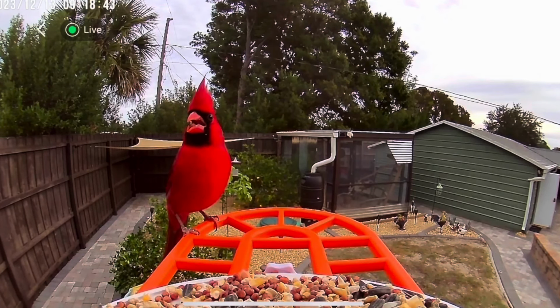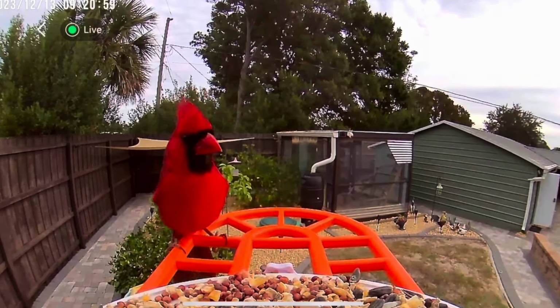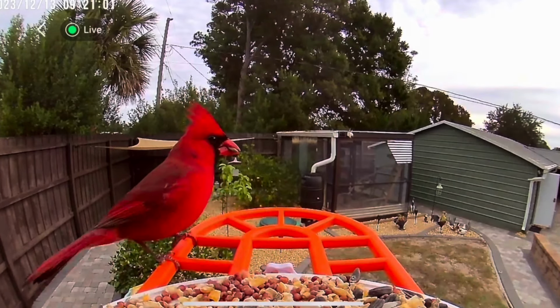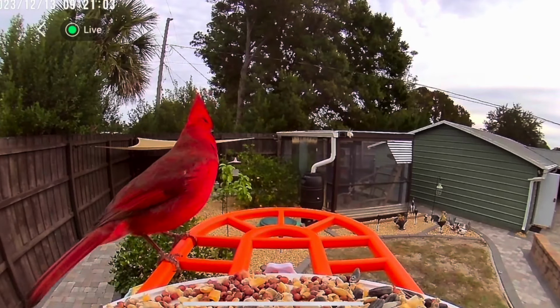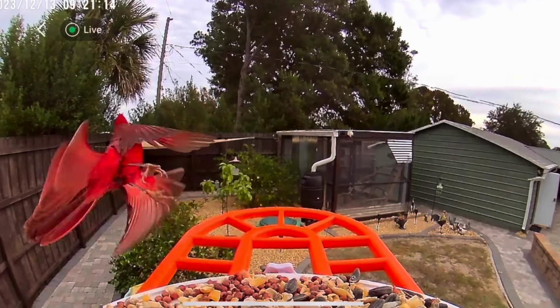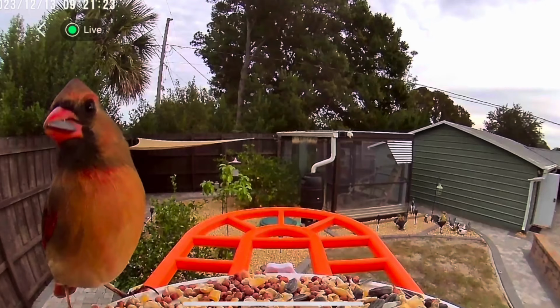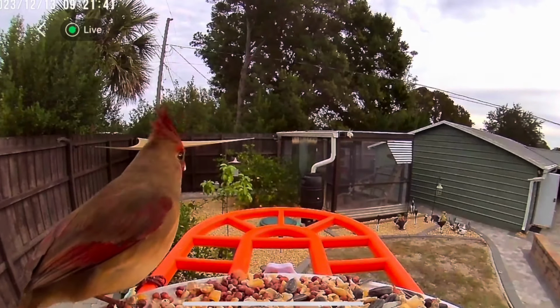I see them all the time from a distance and they're beautiful, but I never knew how beautiful they were until I got this camera. Because literally, you have an up close personal view, you're seeing them right there, they're eating, this thing's coming out of their mouth. I never got to witness birds like that before. So I just think this is absolutely amazing.